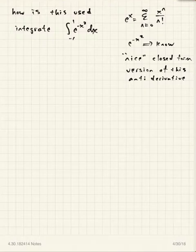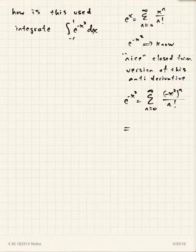So in other words, the function doesn't really have an antiderivative that we can write down as a function like this. Instead, what we do is we simply use the Taylor series for e to the negative x squared. We just wrote this down on the last page. Remember, we just substitute negative x squared in place of x. And so we get this series to be the sum as n goes from 0 to infinity of negative 1 to the n times x to the 2n over n factorial.